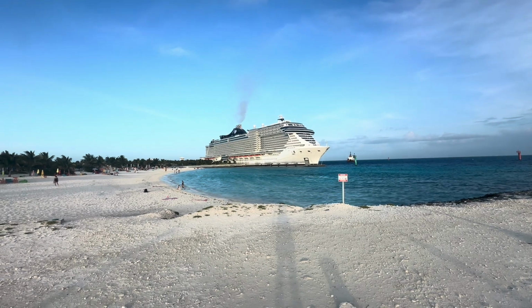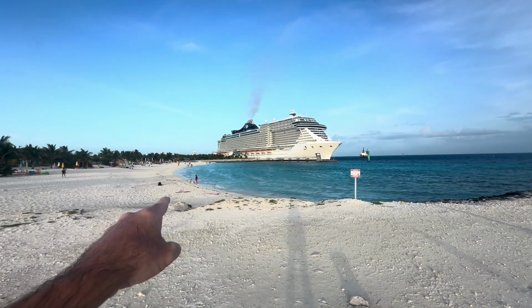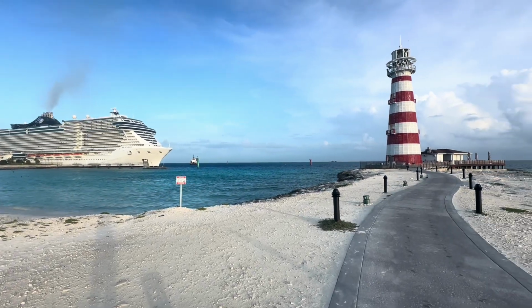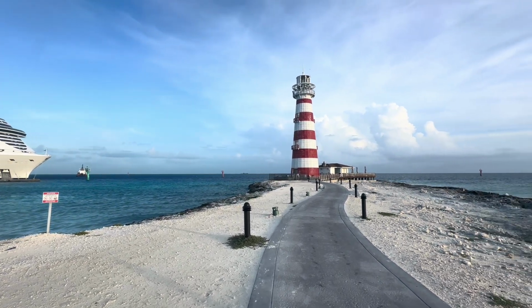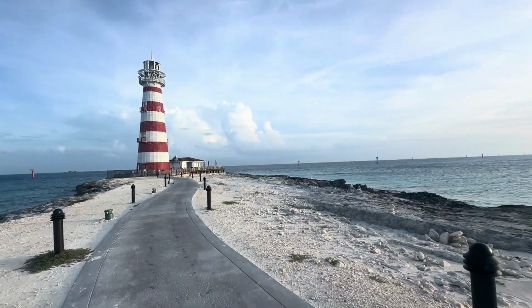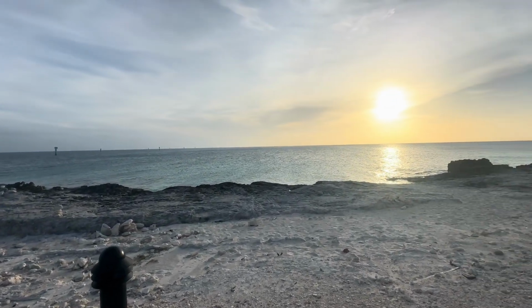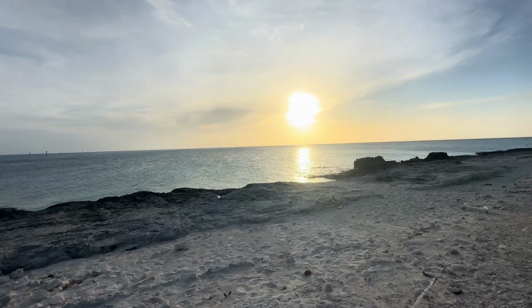One last shot from Ocean Key before we depart. Breda and the girls are packing our stuff up right here. It is around 7 o'clock, maybe shortly thereafter. We closed that lighthouse down today. And the sun is beginning to set. Isn't that a sight to behold?